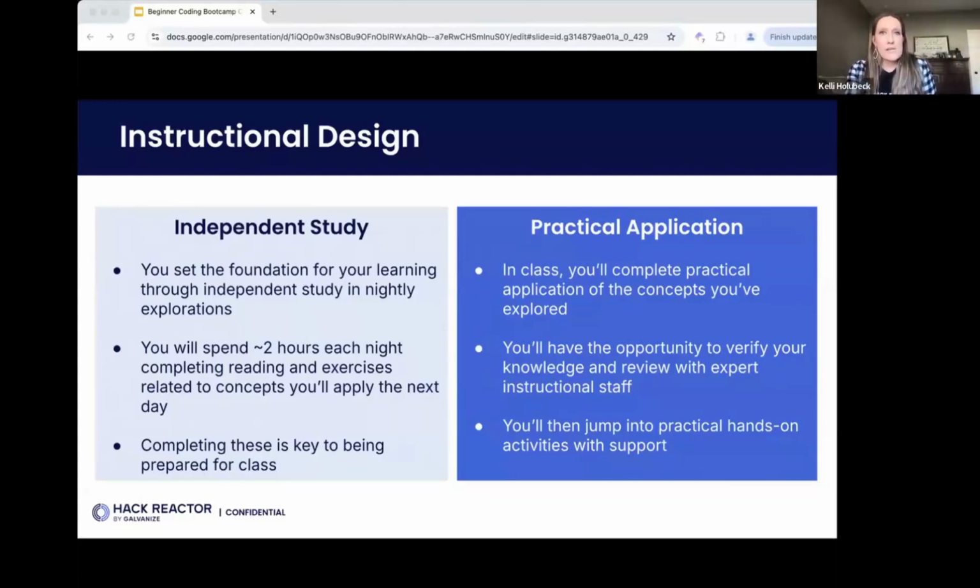So basically what that means is that in a flipped classroom design, you yourself, the learner, get an opportunity to really engage with, explore, learn a little bit, practice on your own independently prior to coming to class the next day. So in those nightly explorations, you're essentially going to be reading, doing little exercises and problems on the content that the next day your lab work is going to allow you to really dive into with your partner and with your instructional staff.